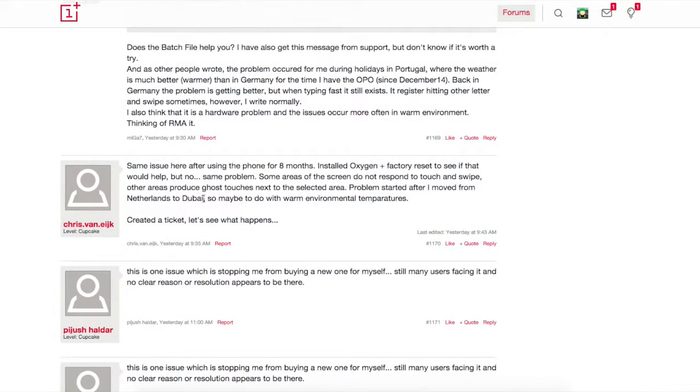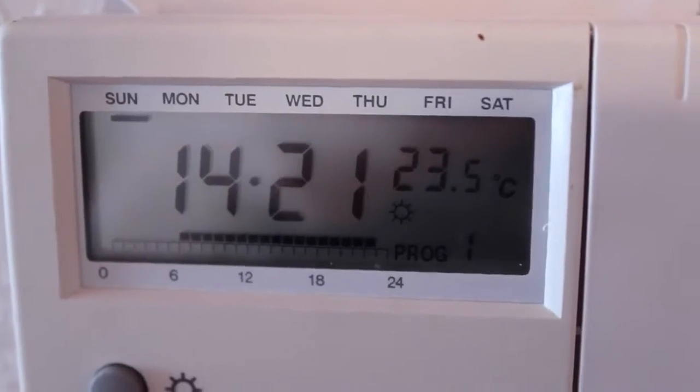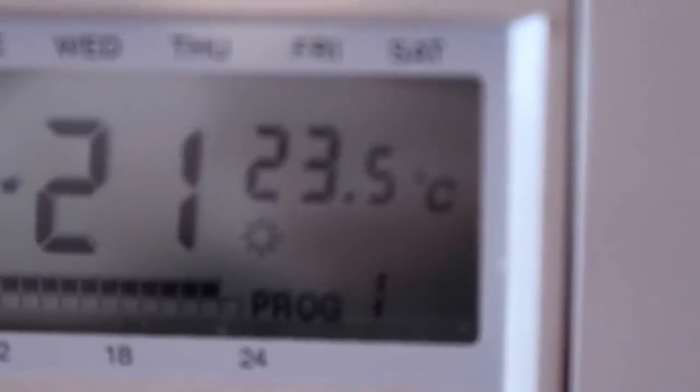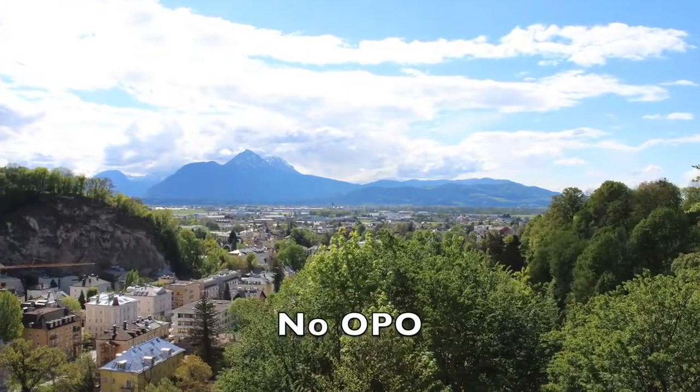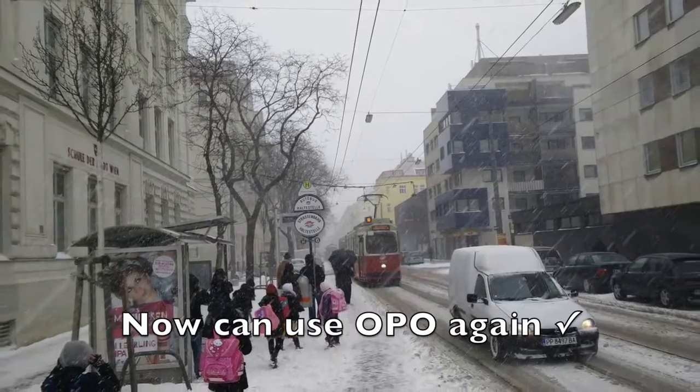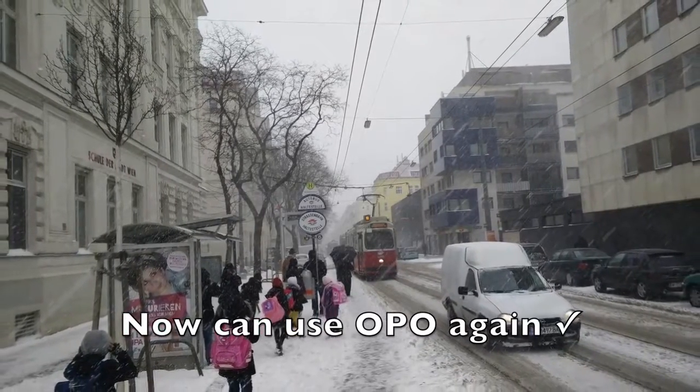Also, someone reported he was facing this issue since he traveled from the Netherlands to Dubai. Of course it's warmer there, so the device heats up, the glue slowly melts and the touchscreen issue occurs. So I think that I found the reason for this issue. It will even get worse in summer, but might disappear in autumn or in winter. But of course I don't want to have a phone which I can only use in winter.